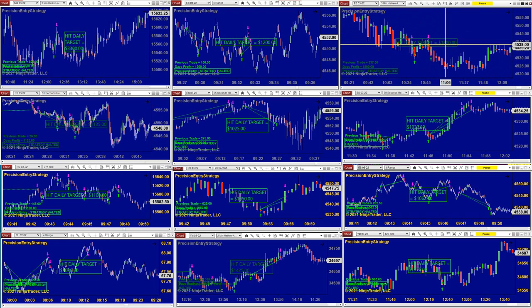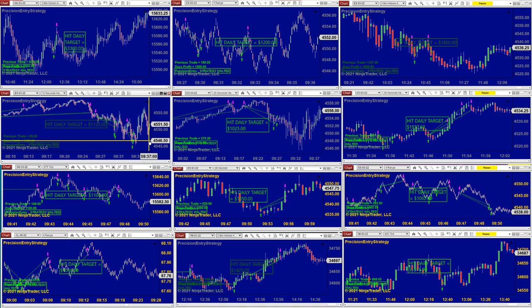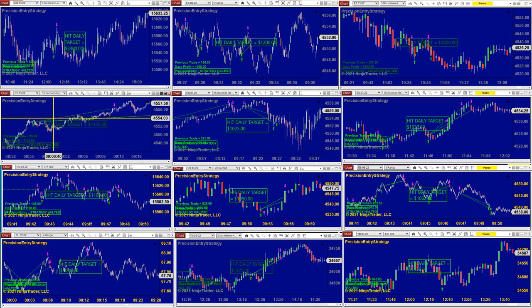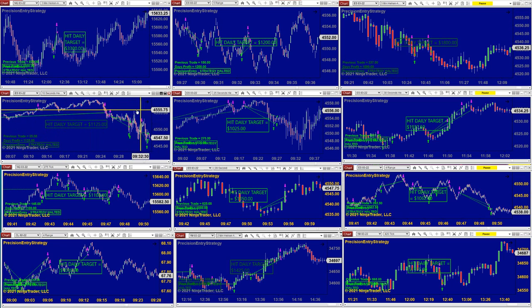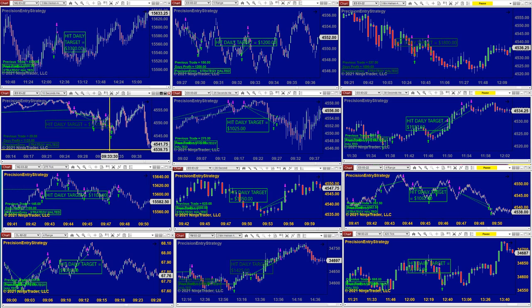ES 3 minutes, 1800. So if we compare the five range to the 3 minutes, you can see there is not much difference. Let me show you something else. This is the 10 second, and look, beautiful trade, 10 second, 11:25. The thing is, this one here finished before 10 o'clock, this one around 9:30, and this one 10:45. This one a bit late because of the higher time frame.